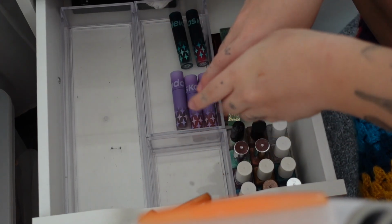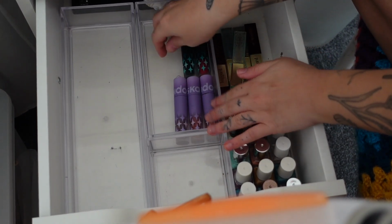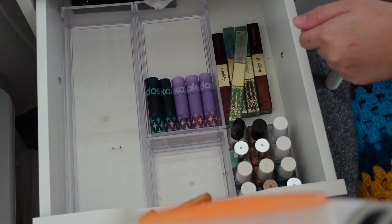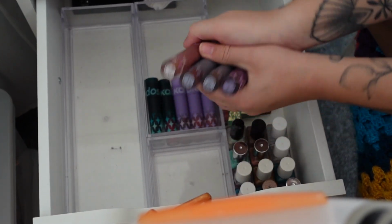Okay, I took a little break, had a shower, reevaluated things. Yeah, I think we last left off at the Kaleidos Lip Clays, so these are the only lip clays that I'll be keeping. The rest of these, which are my favourite shades, are all empties, and I will repurchase them as soon as possible.